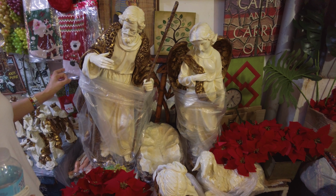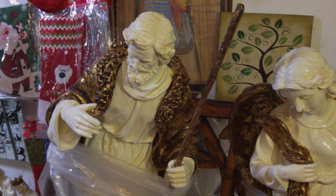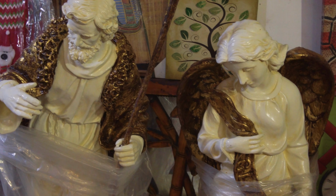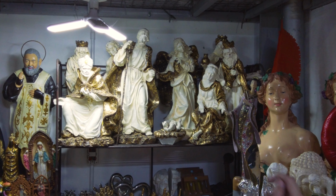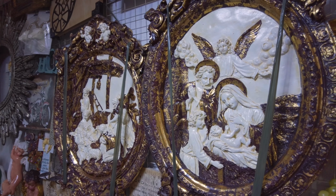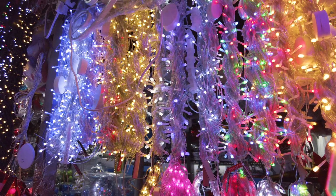25,000, 11 pieces, 25,000. And lalo na pag may mansion, no? They have 11 pieces of this, which is 25,000. That's already cheap. 8,000 for that size. Ito, pwede mo siyang ilagay sa wall. Maganda, parang decor lang siya.